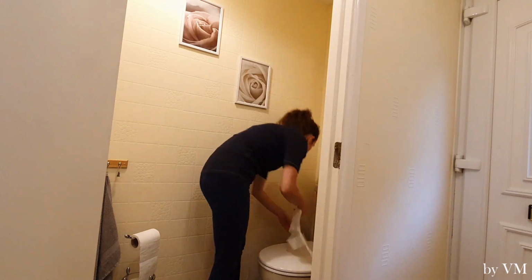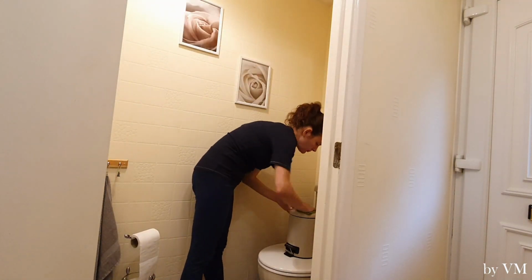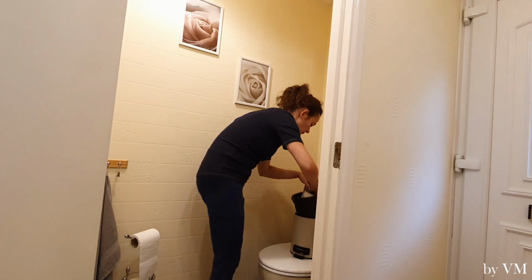So I'm moving back to the downstairs toilet, and I just need to empty this small bin and wipe it, because if I need to be honest, I'm not doing exactly this thing on a daily basis.